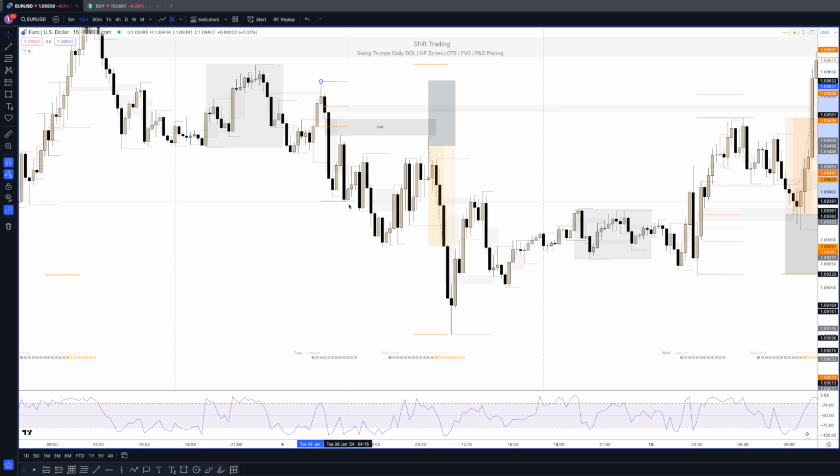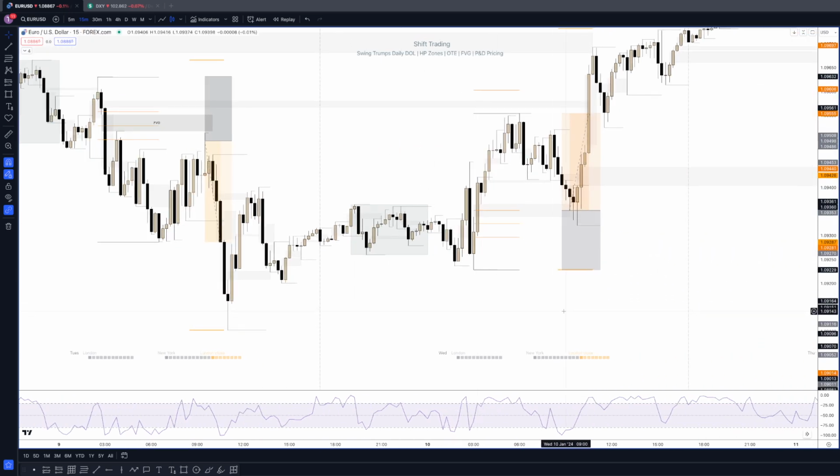Formed a swing point over there, didn't tap us in. Moved a swing point over there, didn't tap us in. Swing point, didn't tap in. Swing point, market started retracing. And I should have just left my order there, which would have been a lovely 1.6% take profit, or in this case 1.5. So again, guys, it's just basic trading.